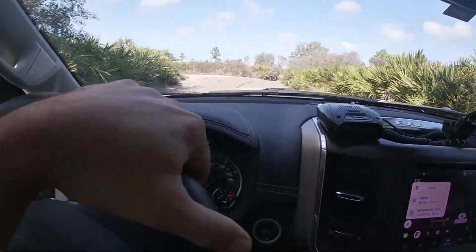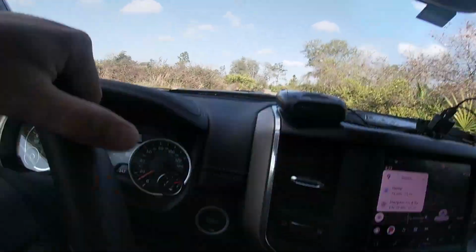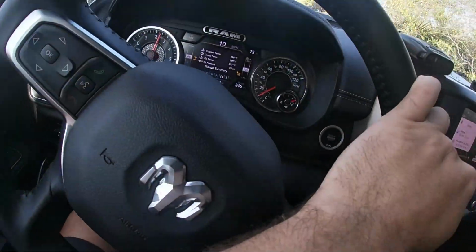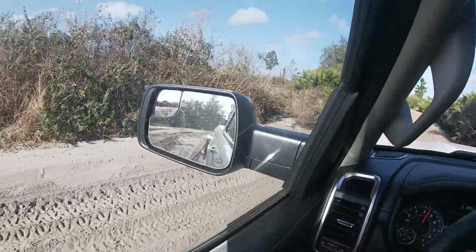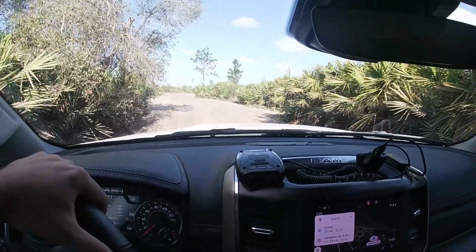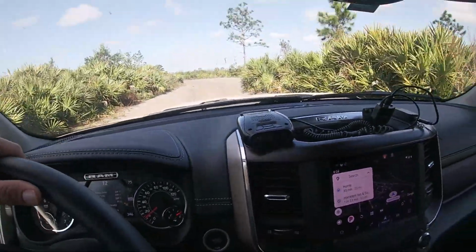The Ram should be even more capable because it has air ride, so I can crank up the suspension if needed. Right now I've got it in aero mode. It's spinning a little bit right now. That trailer is just a plow because it's a little wider than my track width, so really plowing. I've got air suspension and I've got lower gears than the Silverado had, so we'll see. But the Ram is heavy.